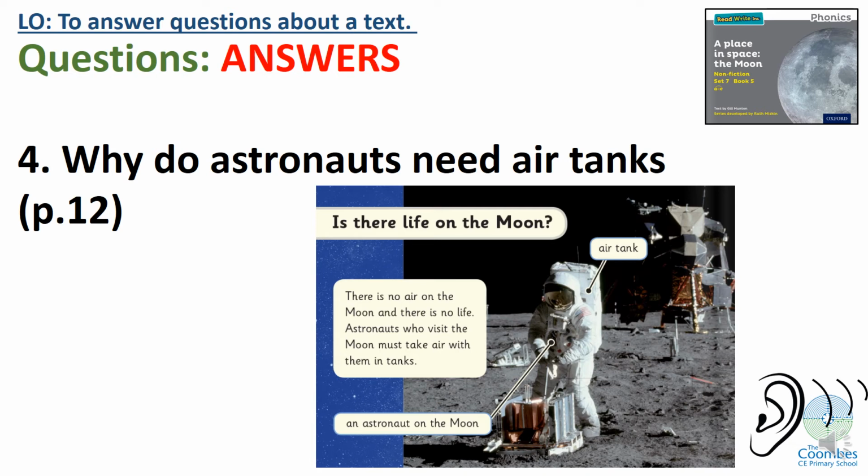Why do astronauts need air tanks? There is no air on the moon, and there is no life. Astronauts who visit the moon must take air with them in tanks. So why do they need it? Because there is no air on the moon. They need it to help them breathe.